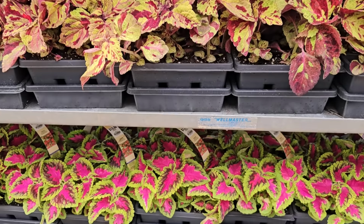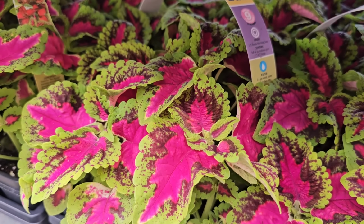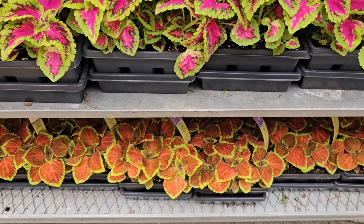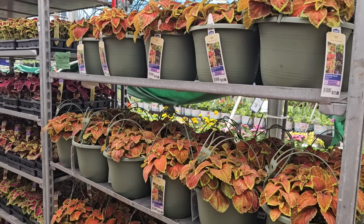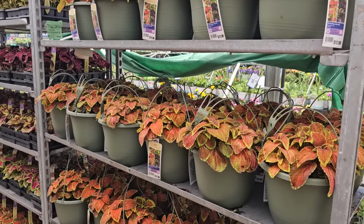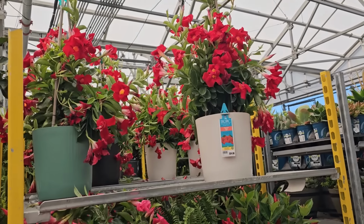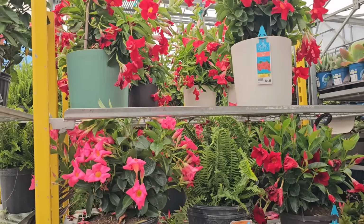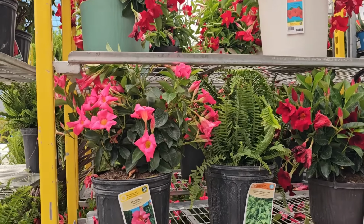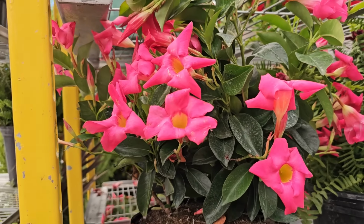They also have this one here that reminds me of watermelon. It's pink and green, and then this really pretty orange colored one with the green margin at the bottom. They also have these 1.5 gallon hanging baskets of coleus for $12.98. And some beautiful tropical plants to give yourself a feeling of being on vacation on your pool decks and patios this summer.